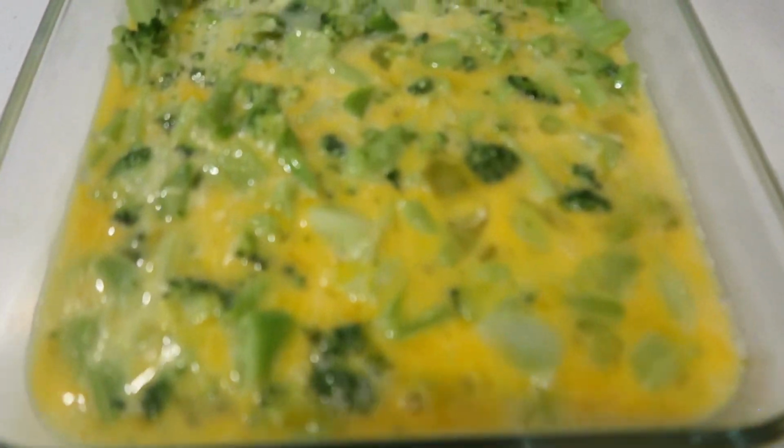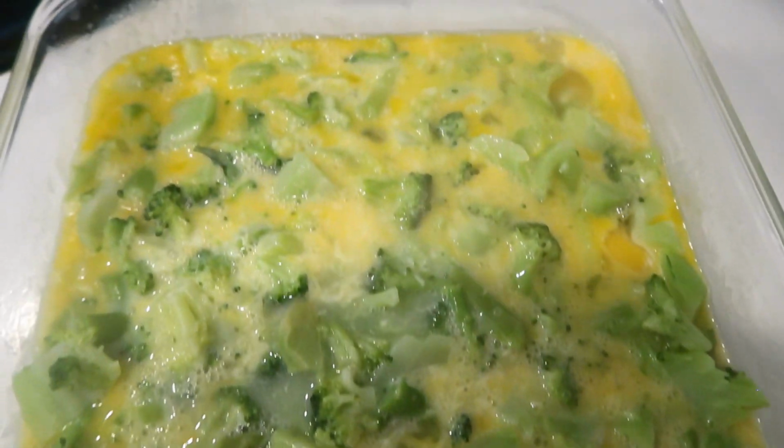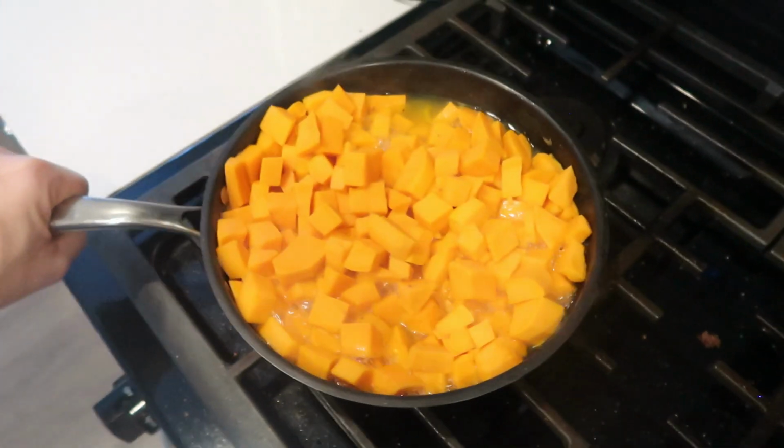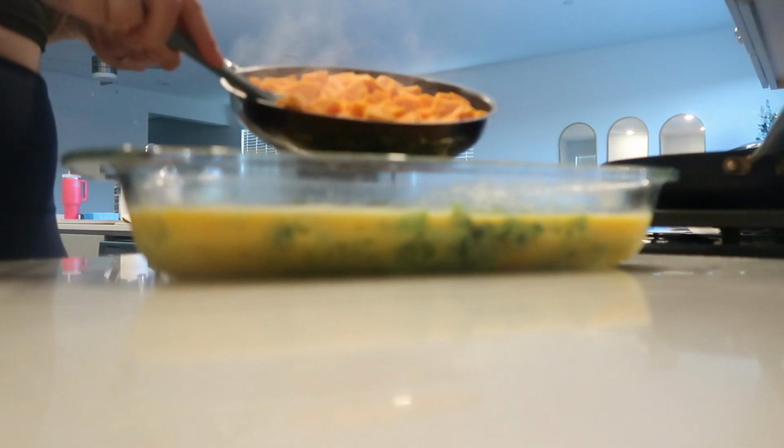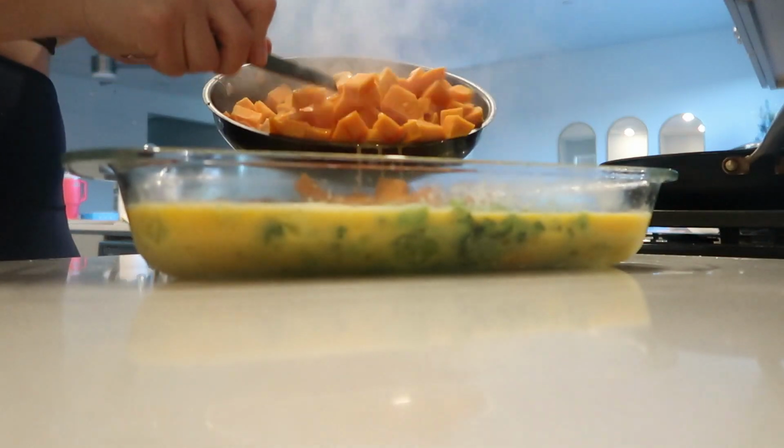Okay, so the reason I'm layering it like this is because I want the sweet potatoes on the top because they will get nice and roasty. So I'm just steaming everything. You can steam it in the microwave if you want. I just feel like doing it on the stovetop. It just worked that way.